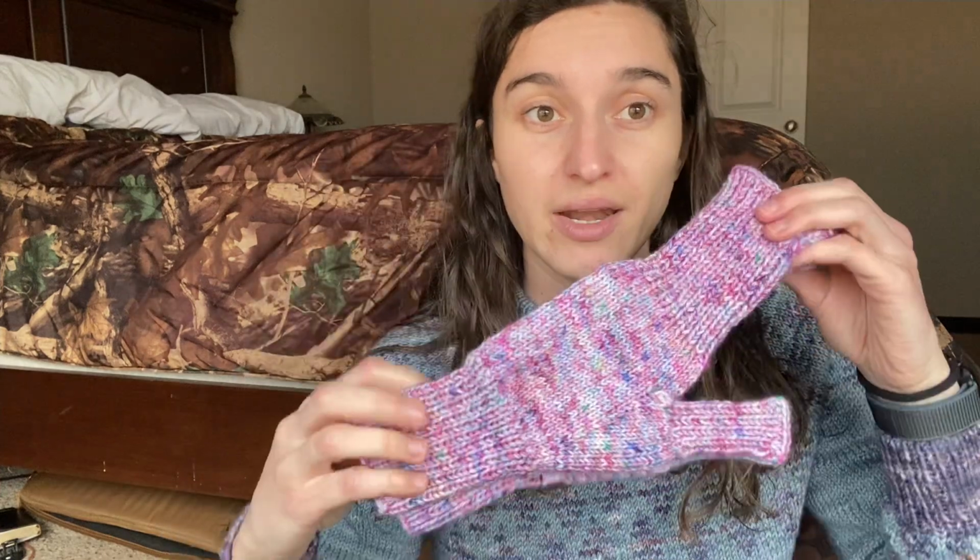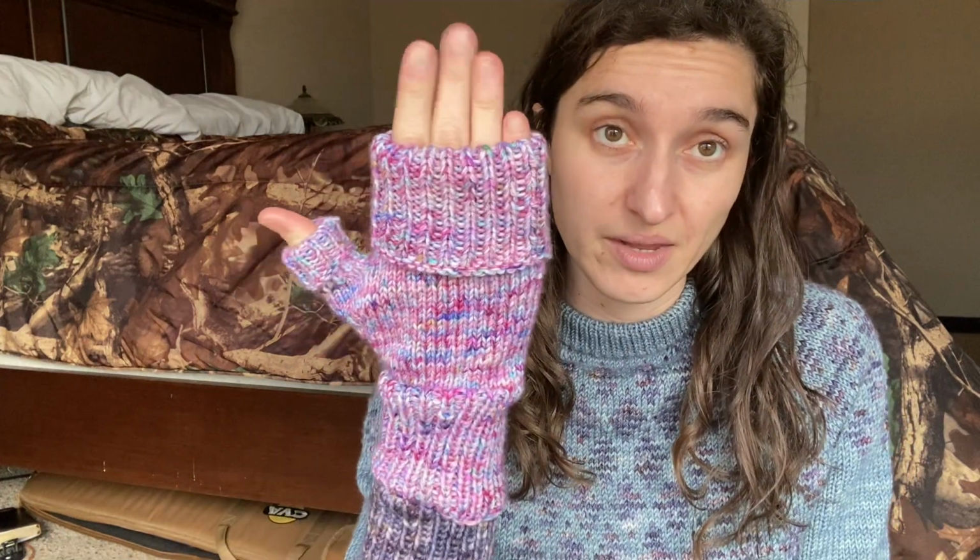My other finished object is the Point Edwards mitts. This is a free pattern, and I had, I think, one completed without the thumb, and one with the top ribbing left. So it is a fingerless mitt where you can fold it down, and you do the thumb as well. That's a little tight. I haven't blocked these. I probably honestly won't block them, and they are knit out of some yarn that I had left over from Ruby and Roses.